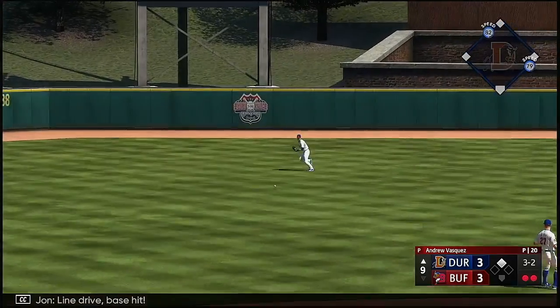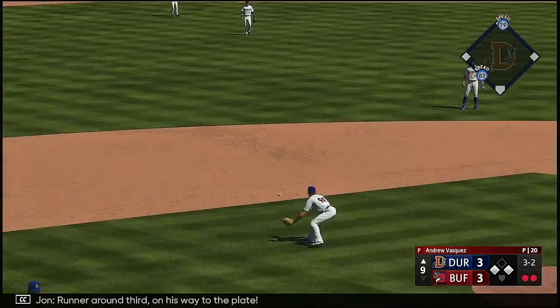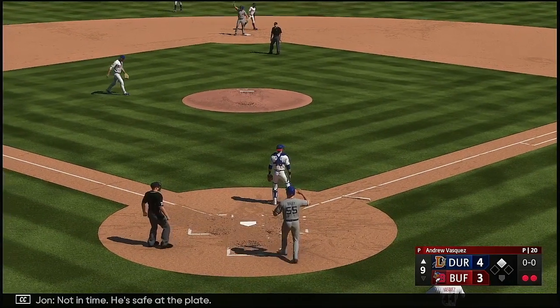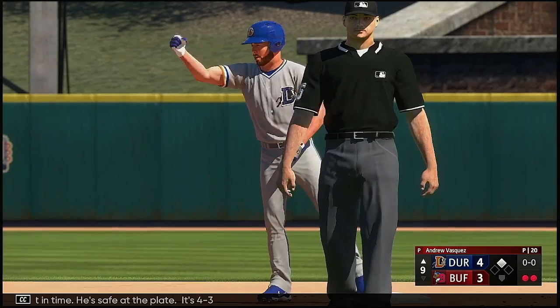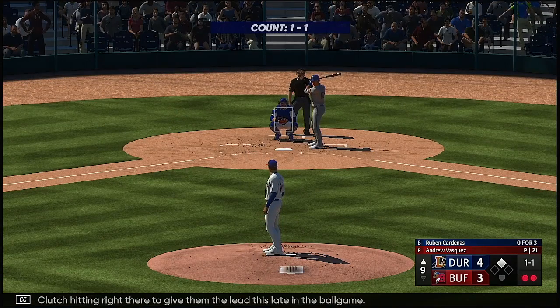Line drive, base hit. Runner around third on his way to the plate. Cut off, now a throw home. Not in time, he's safe at the plate. It's 4-3. Clutch hitting right there to give him the lead this late in the ball game.